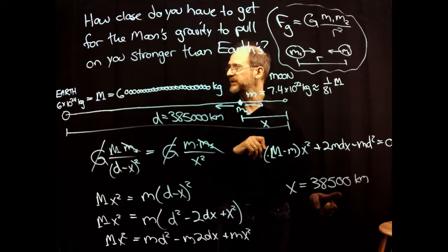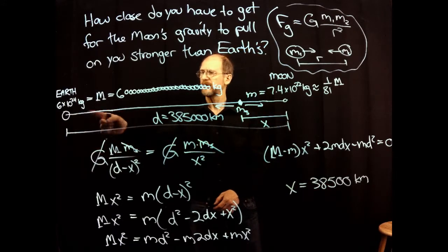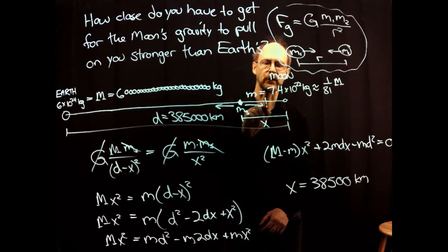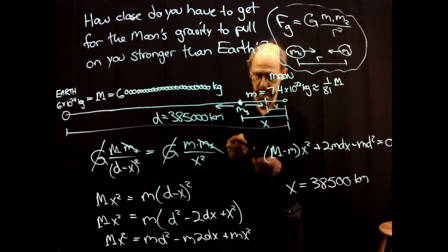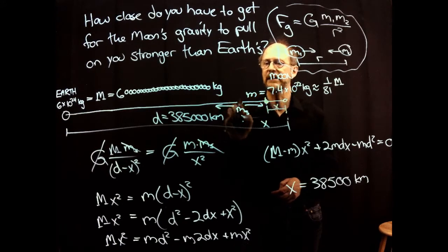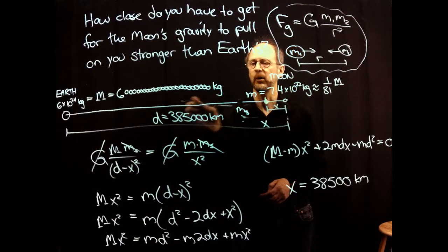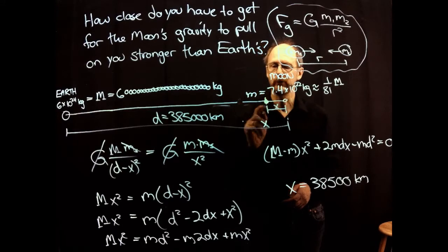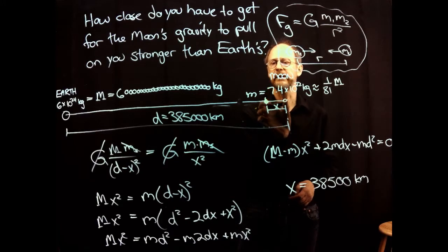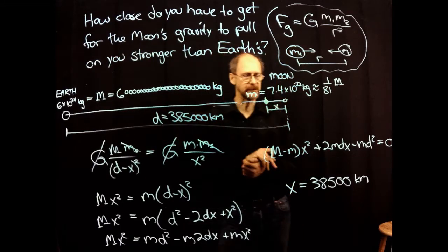And that, coincidentally, is about 1/10 of the distance from the Earth to the Moon. And so I didn't quite draw this to scale. It should be significantly closer. Our magic point is about 1/10 of the distance from the Earth to the Moon. So let me just go ahead and move that label over to be about 1/10 of the distance, roughly. Okay, roughly. And so that's how close you have to get to the Moon.